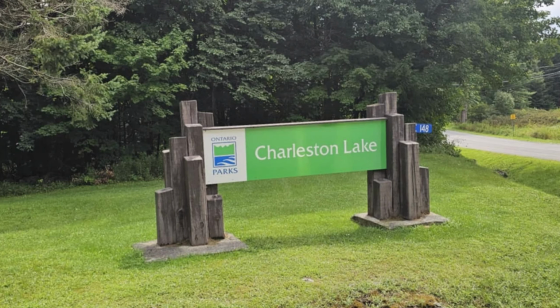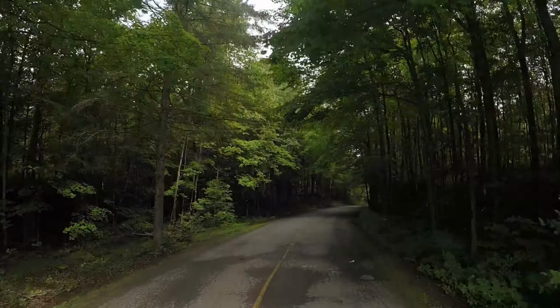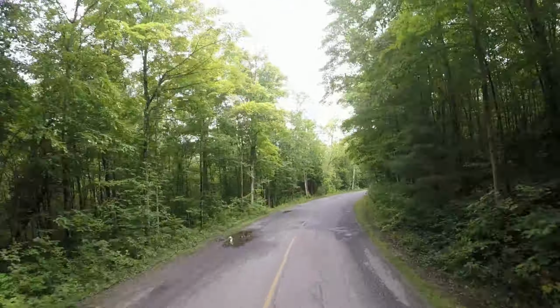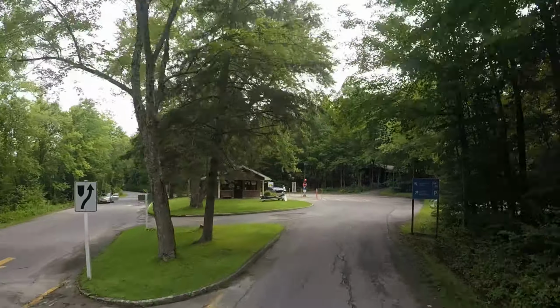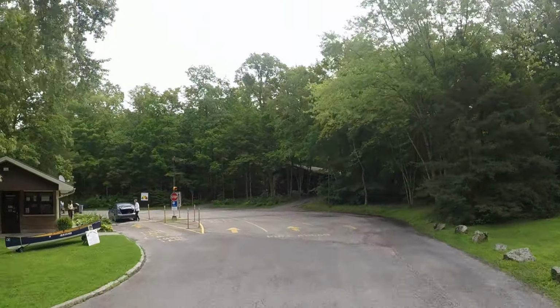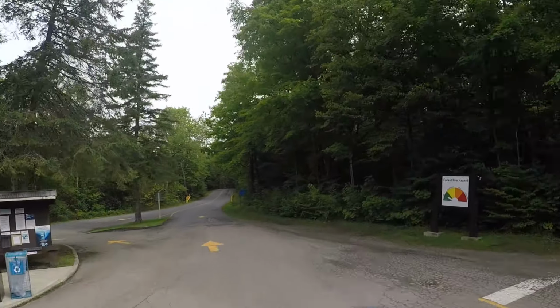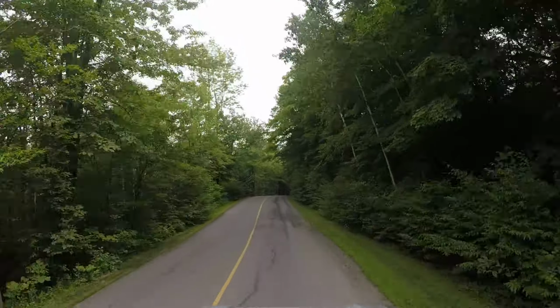Hey guys, welcome back. When you come into Charleston Lake, it'll be located on the left. Just follow the road directly in. It'll bring you right down to the ranger station. When you get to the ranger station, they have designated parking spots for RVs. Park in any one of them, go inside, you'll get registered. They do have three different campgrounds inside of this one campground. They'll let you know where you're staying at and give you your site number.